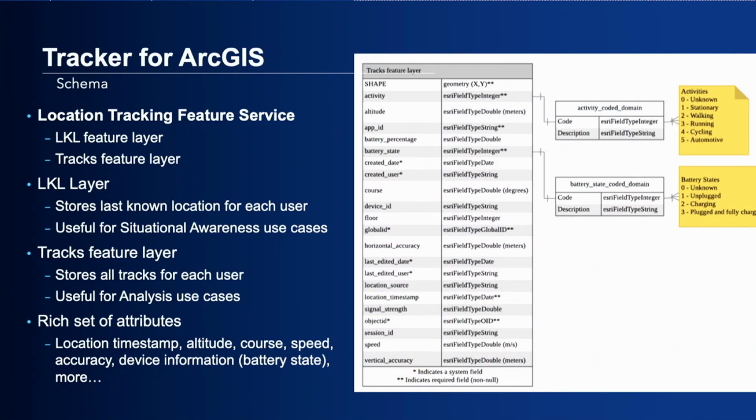The schema itself, we talked about it briefly. It is a feature service inside the spatiotemporal big data store, and it has two layers to it. A last known location layer, which is great for all those situational awareness use cases, and then the tracks feature layer. They have identical schemas, and they store all of this track content, or metadata, I should say, that you can use in your analytics. And you can add those layers into other applications as well.